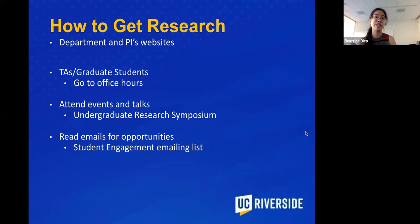And if you go to TAs, you can also ask about potential openings in research labs, whether it's their own research lab, or maybe they can direct you to another lab, saying, oh, I know a graduate student who's working in this lab and I know they've been looking for undergrads, so I can direct you to them. So that's also a very valuable resource to take advantage of.